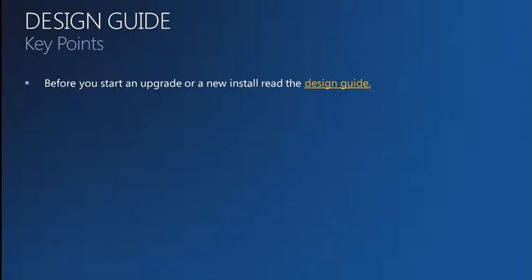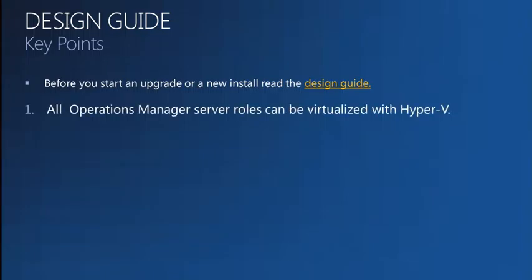There were some 7 key points that were covered in the design guide, which I wanted to touch on at a high level. So first is the Ops Manager server roles can be virtualized with Hyper-V. This is our official support of the Ops Manager Hyper-V roles.